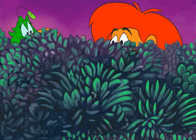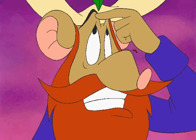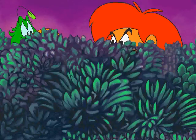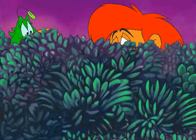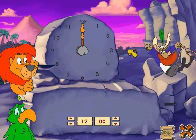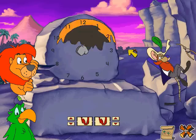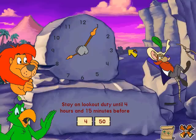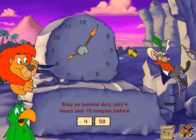Well, Sam, it's time to change one of the... Won't this pirate ever leave? Maybe if you changed one of the times, he would. Figure out what time the pirate is finished with lookout duty. Then, click and drag the clock's hour or minute hands to match the time on the sign. When the clock has the right time, click on Sam.